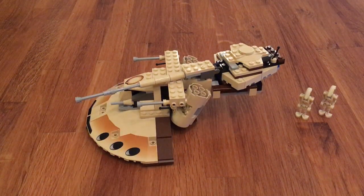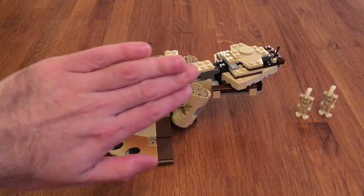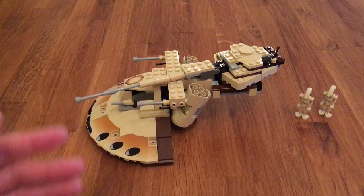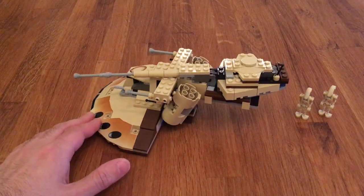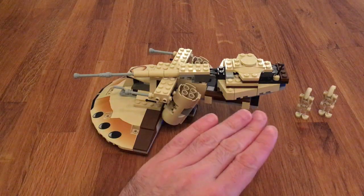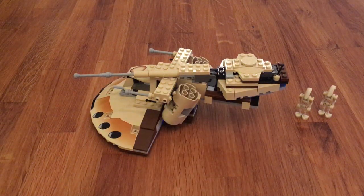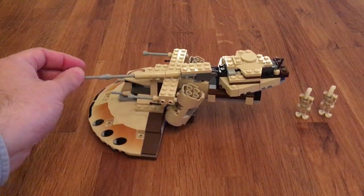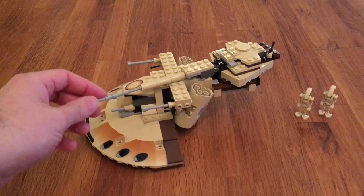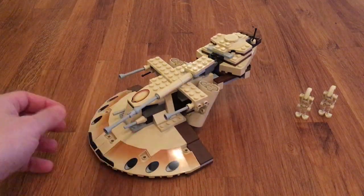Now, the only thing that I think is a little bit off is how far the cannon and cockpit piece is built backwards. I think it should have been a little bit more over here. So I think it's like 4 to 6 studs too long. But even though it looks like it should fall over, it absolutely doesn't. Even if you would tip it over, it will still fall back. So it's very, very well balanced.